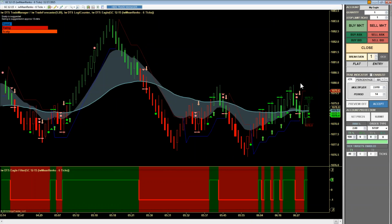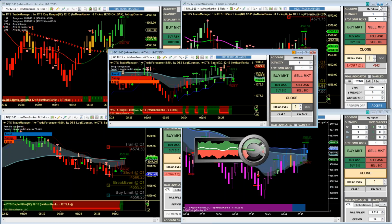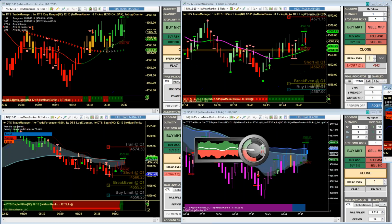So right now we're looking at the top end of this trading range, somewhere around 1080 as a possible failure point, and a clue that the sellers, pardon me, that the buyers might take the market higher.